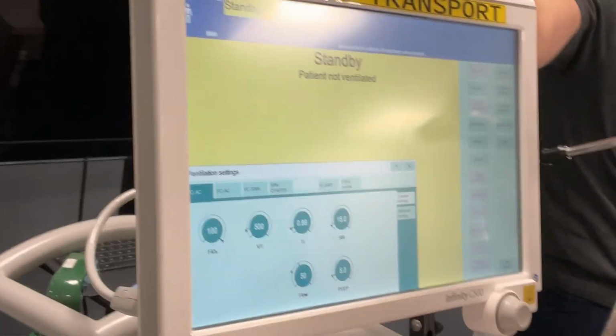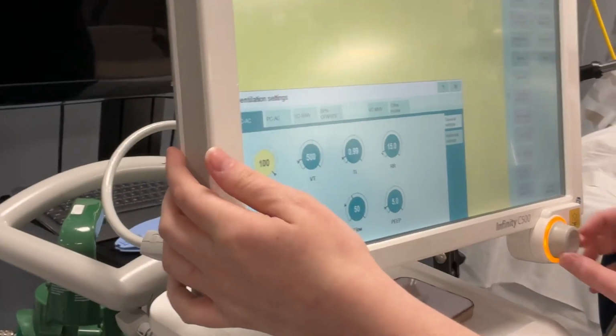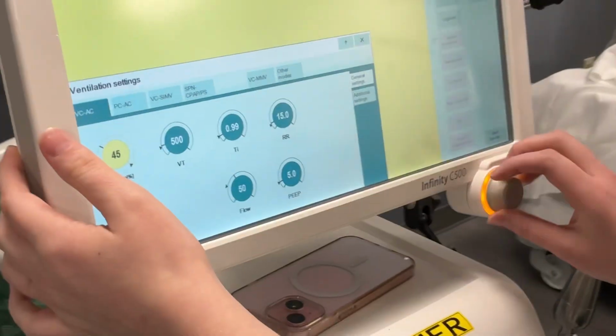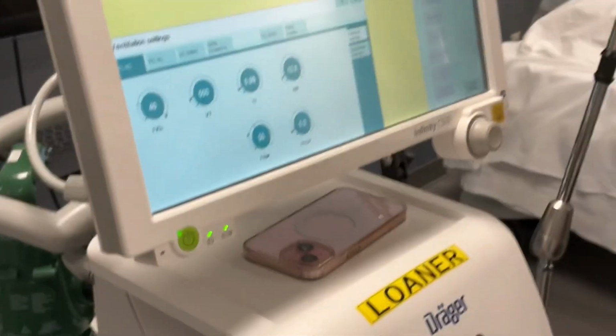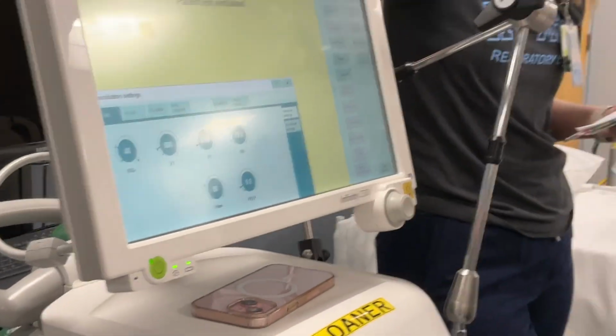All right. Then I want FiO2 of 40% and a PEEP of 5. Okay, all right, that's it. So then you're going to start.